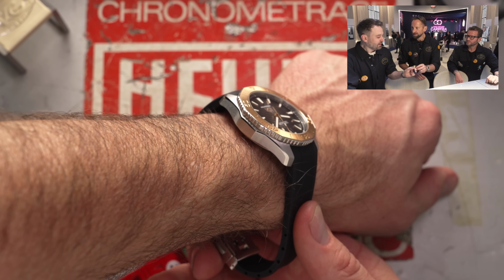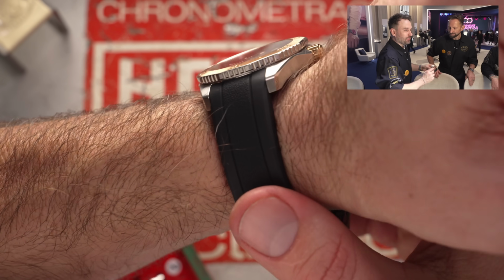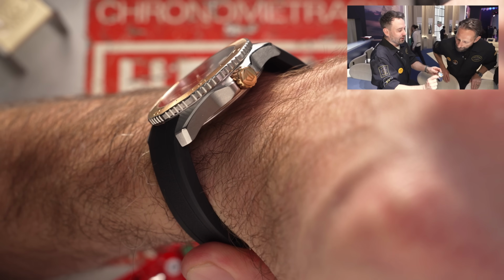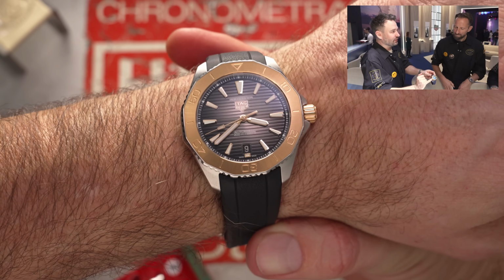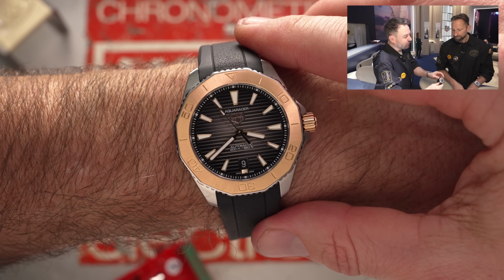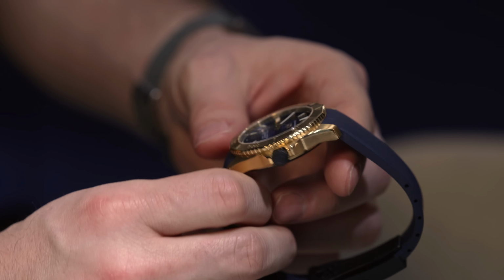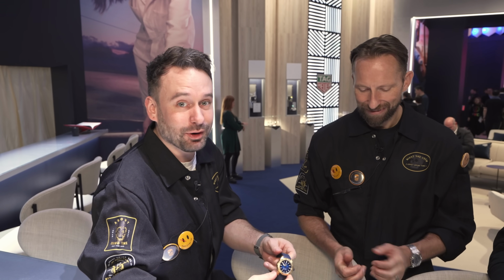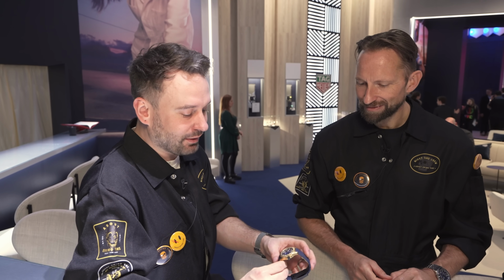Adrian, what do you think? You know what? I'm not a massive fan of the case on this, but I am a big fan of the dial and the colorways. I especially like the two-tonal or bi-material version of this. Seeing it in gold, is this solid gold? This will be solid gold. Solid gold, yeah. I'm into the gold at the moment, so I'm liking how brands are pulling this stuff out.